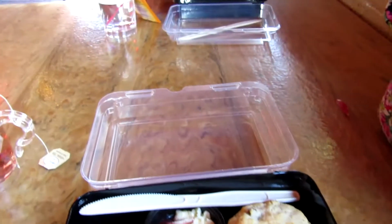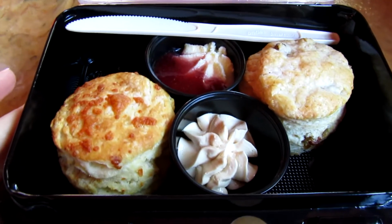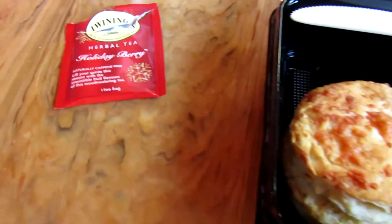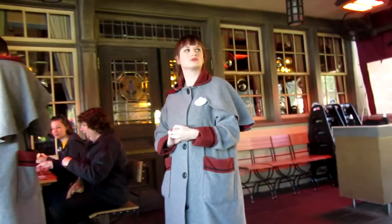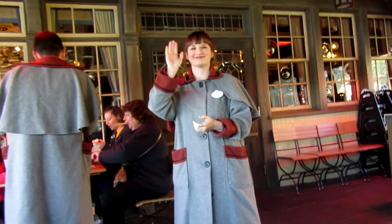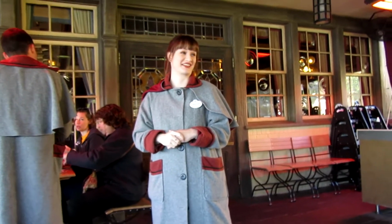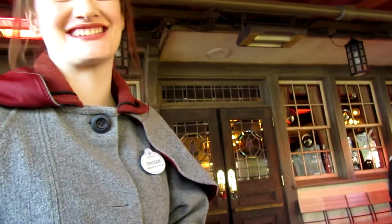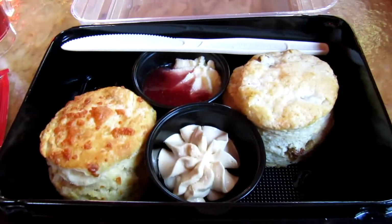We just finished the tea tour, and these are our scones that we got, and then this is the tea that I have. These are our awesome tour guides. This is Brogan. No, you're amazing, and I love your accent, by the way. Oh, thank you very much. I'm so in love with it.